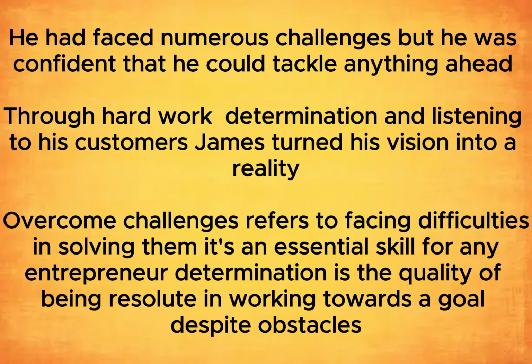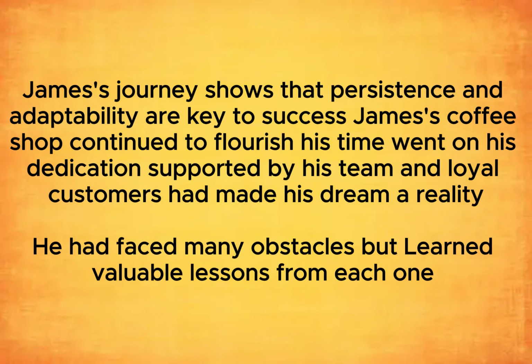Overcome challenges refers to facing difficulties and solving them. It's an essential skill for any entrepreneur. Determination is the quality of being resolute and working towards a goal despite obstacles. James's journey shows that persistence and adaptability are key to success.